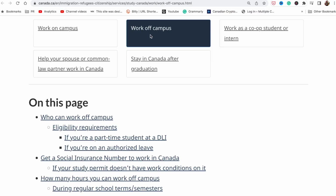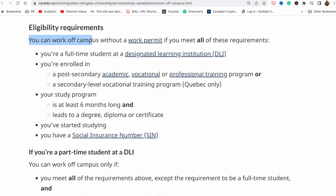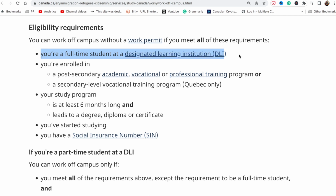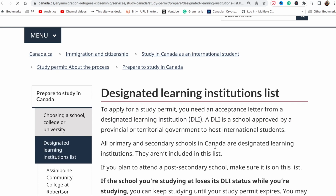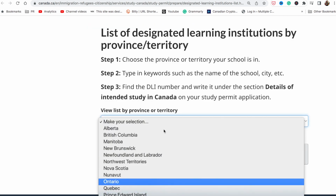So here again, it states that you cannot work before you start your studies. And here again are some eligibility requirements. You can work off campus with a work permit, but remember, you still need to have that study permit. If you meet all these requirements, including you're a full-time student at a designated learning institution, you can click on that link to see whether or not the institution that you are planning to study at is a DLI.